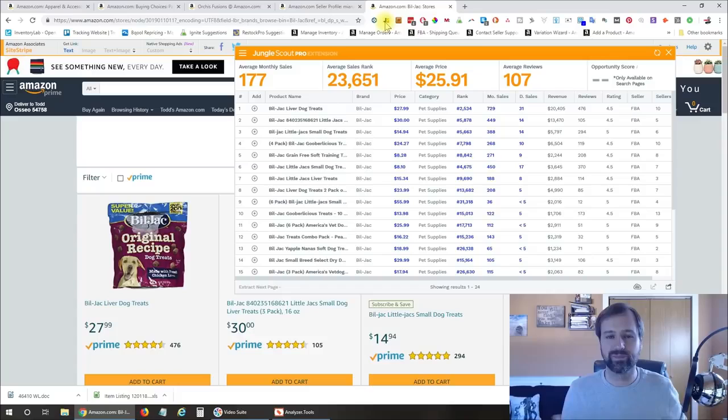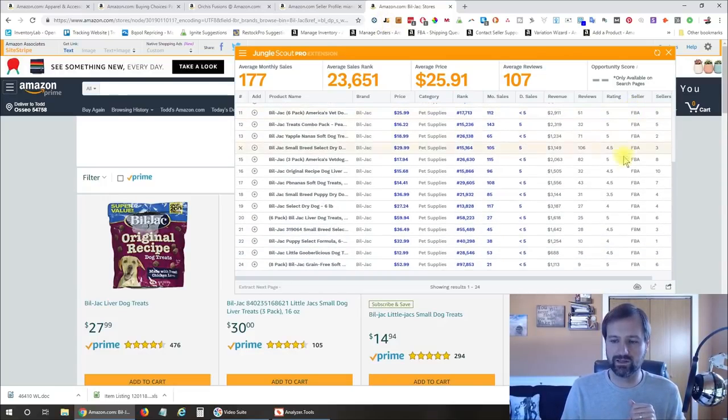So in my opinion, I would rather go in search of other suppliers that are not currently allowing Amazon to sell their products. Because you're more likely going to find profitable products with them to be able to sell and not have to be competing with Amazon sooner rather than later. So in this case, you can see they're all FBA.